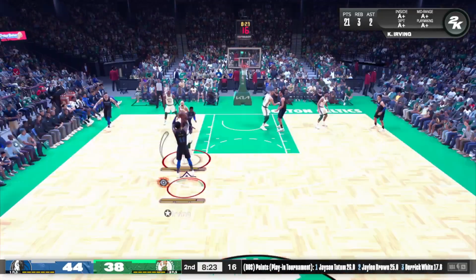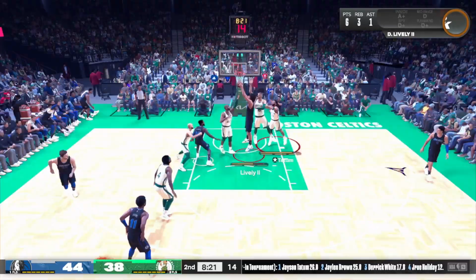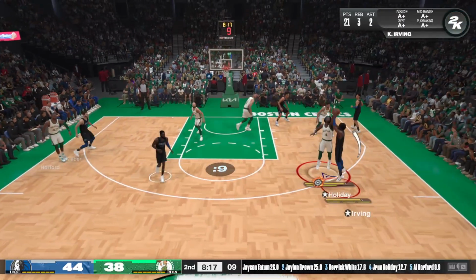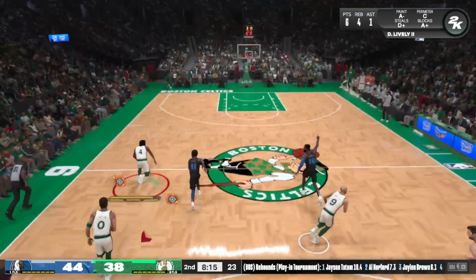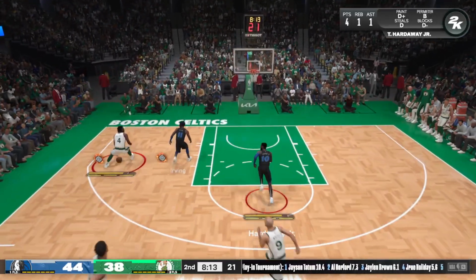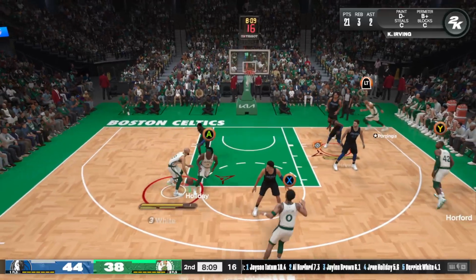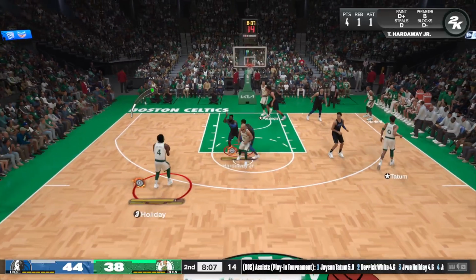Back to Irving. Launches it. I believe the pass to Hardaway. Dallas moving the ball around. Irving from long range. An aggressive defender who pressures ball handlers. Nobody should be surprised to see Holiday sending shots away. Three-pointer.